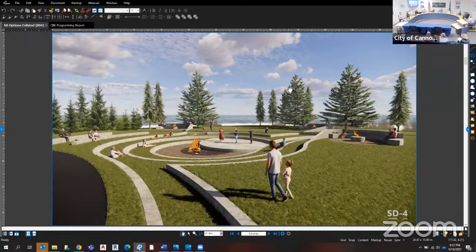And while it does look very final, like we said, this is not the materials and stuff that we want you to get stuck on. Obviously, the grass looks super green and it might not be that way, so don't get too stuck on that. We're just kind of looking for ideas. And this is kind of what we initially saw for the amphitheater.